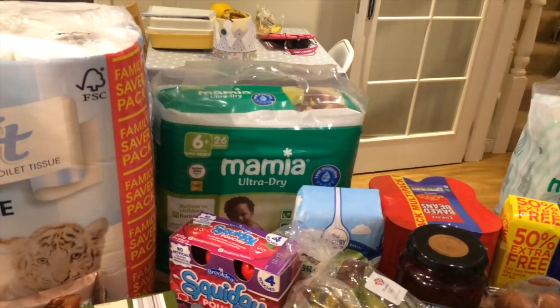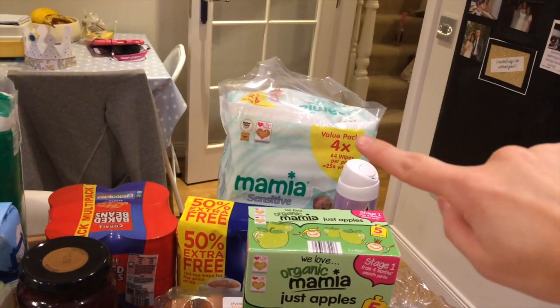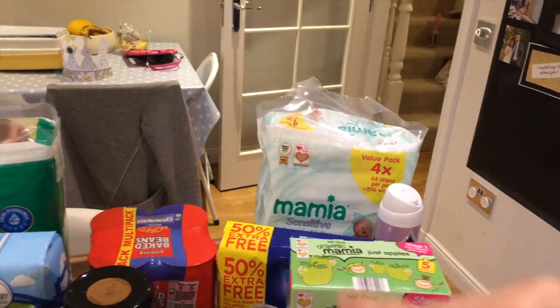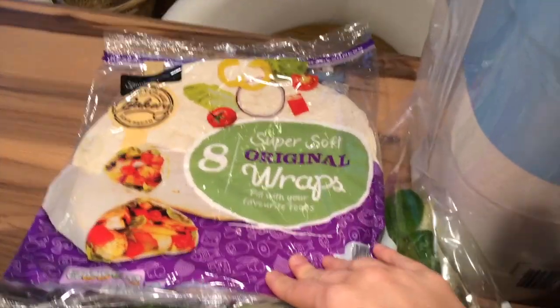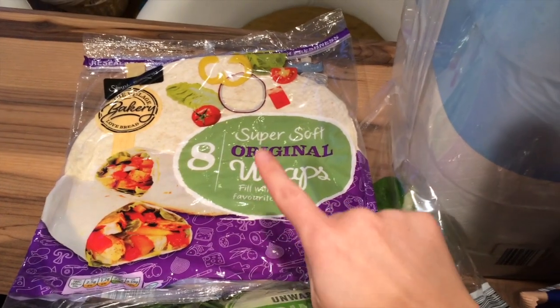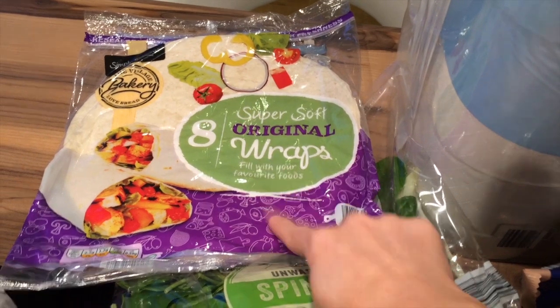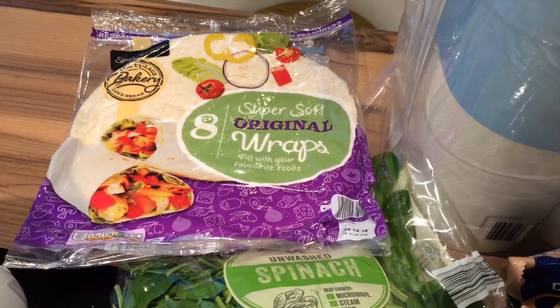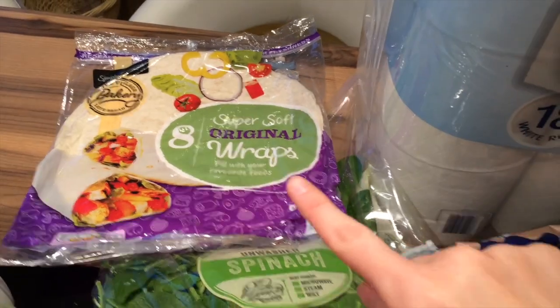I got a pack of the 6 Plus nappies for Elle. I also got a pack of 4 sensitive baby wipes. I got the super soft original wraps. Caitlin likes the original ones best, and I'm not going to be eating wraps this week because I'm doing the Slimming World, so I just got the kind that she likes, which is original. I normally get the best of both ones, which are like better for you, I think. I just got Caitlin the one she likes.